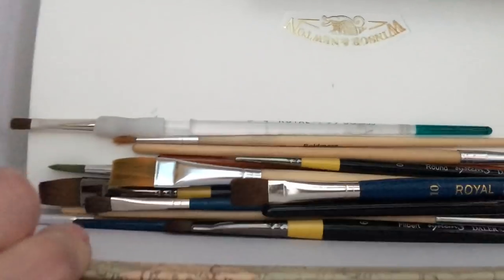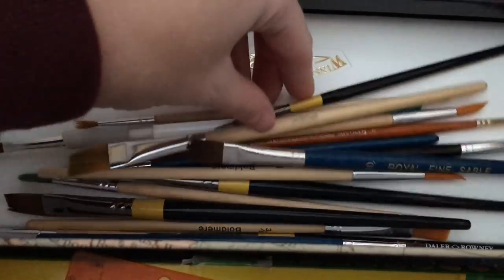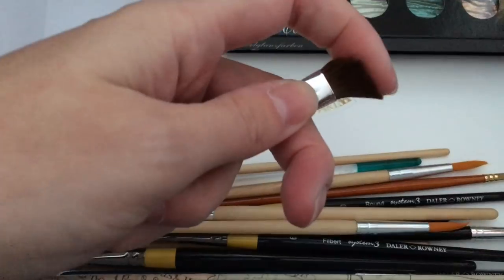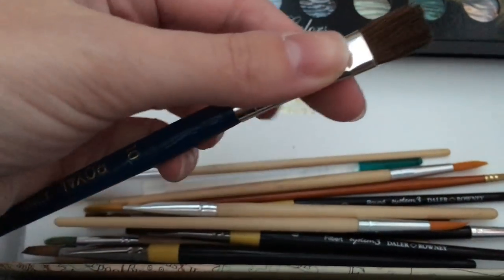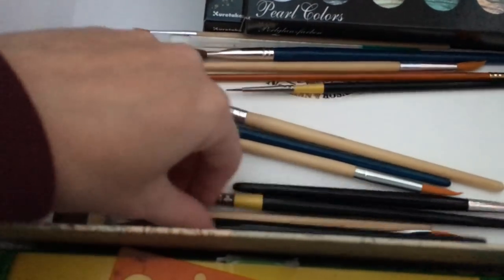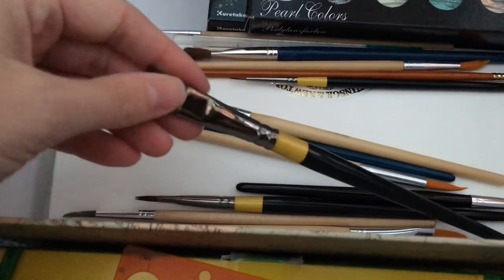And this is just where I keep all my paintbrushes as well. So I've got a range. I did get some really cheap ones, like these ones here, but they're really not very good. Like, all the hairs come out all the time. And they really annoy me. So I invested in a set. This set here. And these are proper acrylic brushes. And they're amazing.